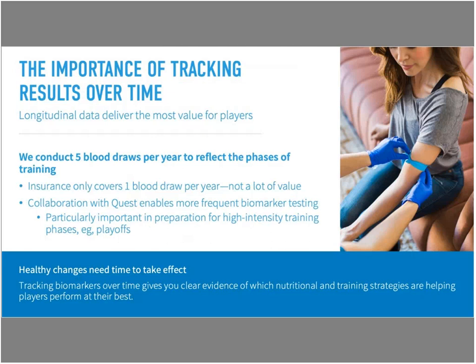And the importance of tracking these results over time is critical, because it's not just one draw that's able to paint this picture for us. We need year-long longitudinal data in order to deliver the highest value for these athletes and for them to understand, and for coaches to understand how the changes in their training or the changes in their nutrition might be impacting their performance.